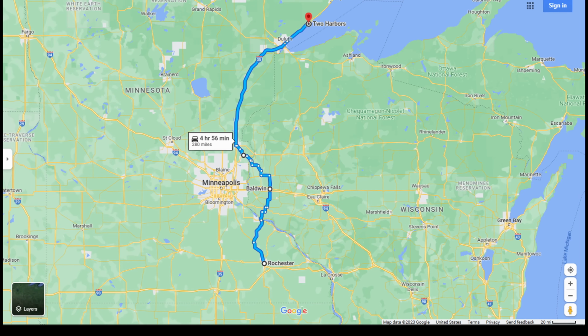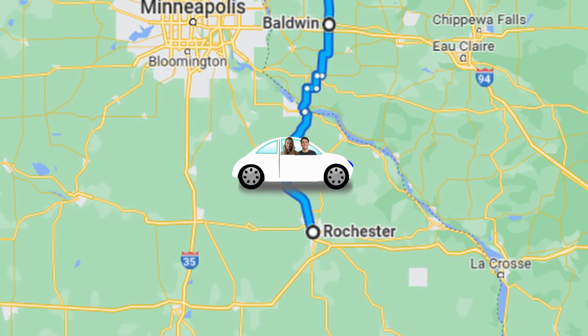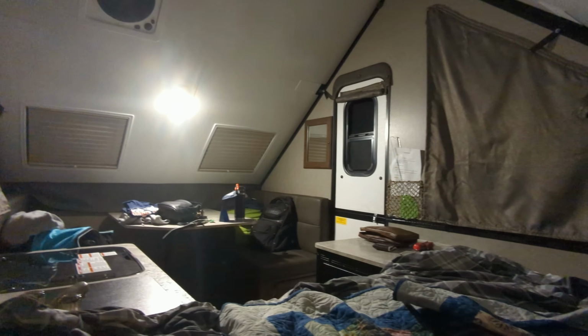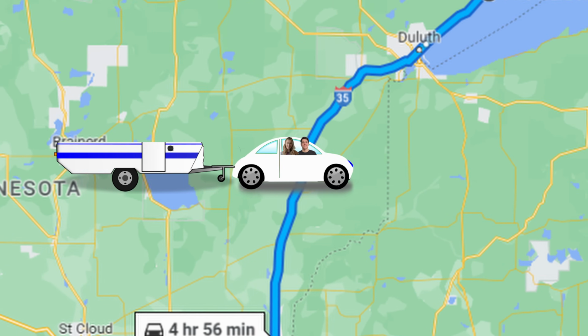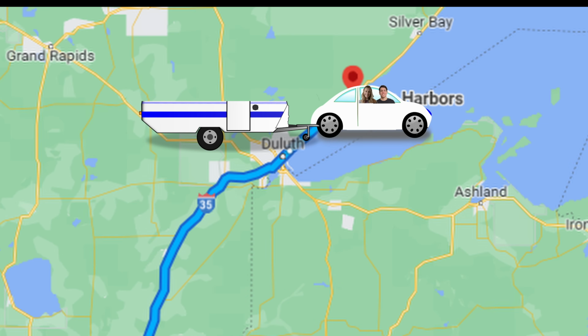This weekend, we're taking the Tesla up to northern Minnesota for Grandma's Marathon. It's 85 miles from my home in Rochester, Minnesota to Baldwin, Wisconsin, where we'll be picking up a camper we're renting on RV Share. Once we hook up, it'll be 200 miles to our campground in Two Harbors, Minnesota, not far from the start of the race.